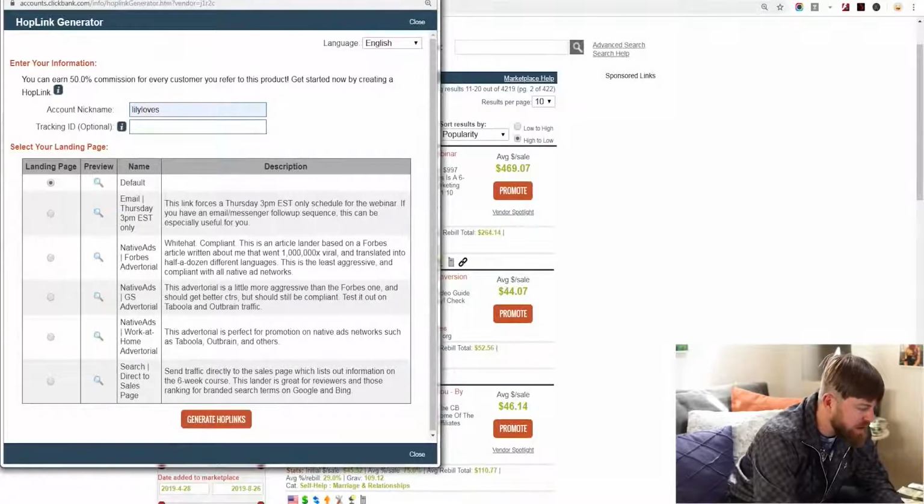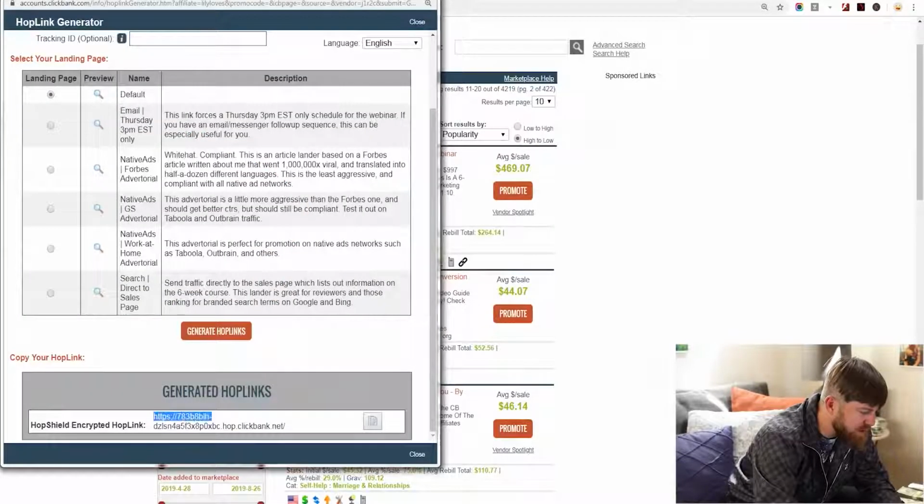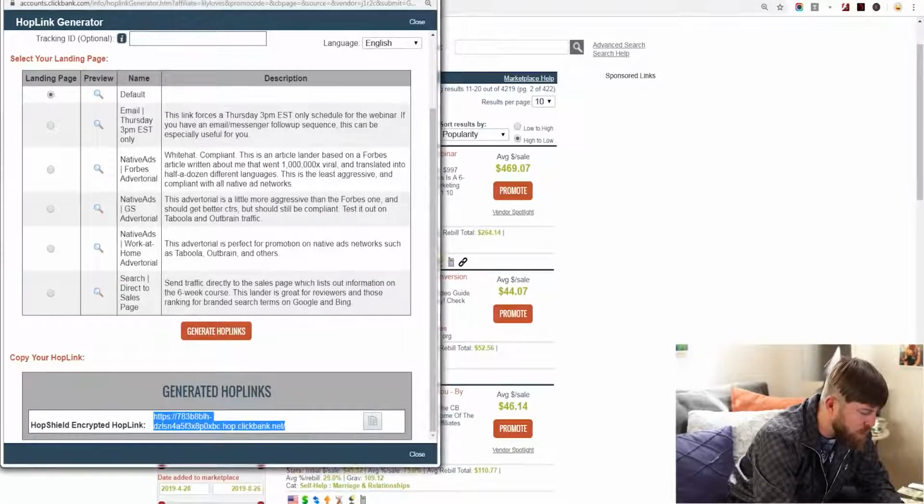And I would click this button right here, which says generate hop links. And here's our link that we can copy. So you can right click it and click copy, or you can click this button right here, which will copy the link.